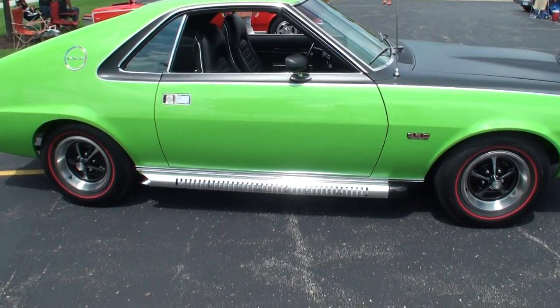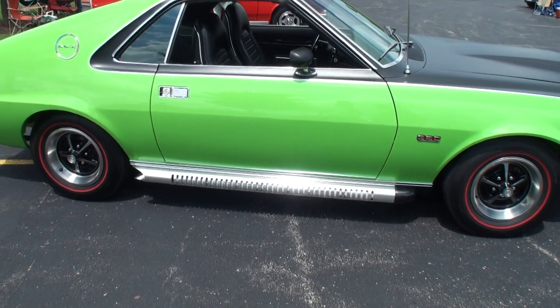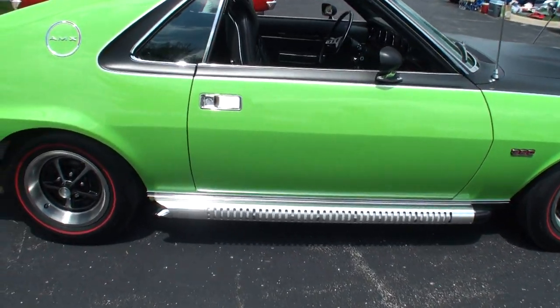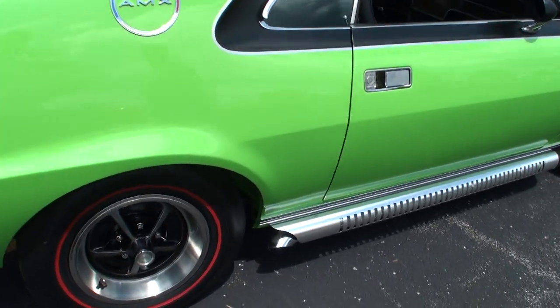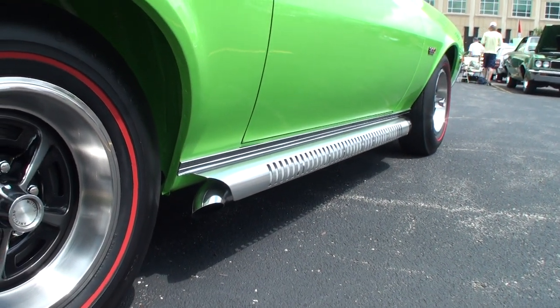Tell me about these side pipes here. Oh, that was a dealer Group 19 installed option. It's a chambered exhaust. This is actually a straight-through exhaust. The outer skin of the muffler is actually crimped to absorb and deflect a little bit of the sound waves.